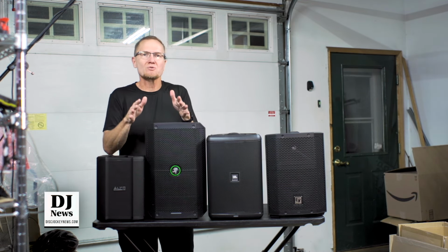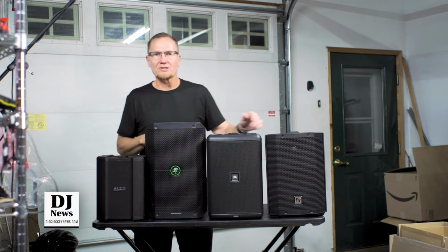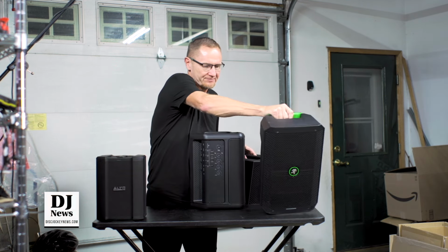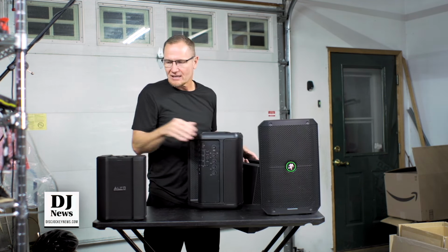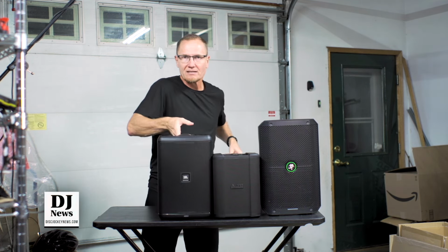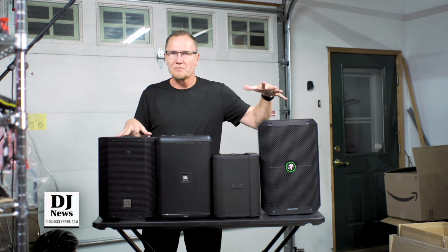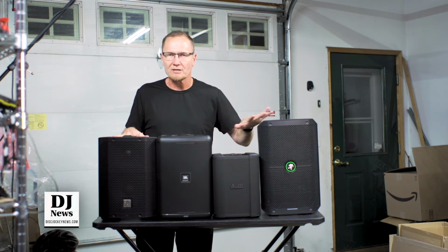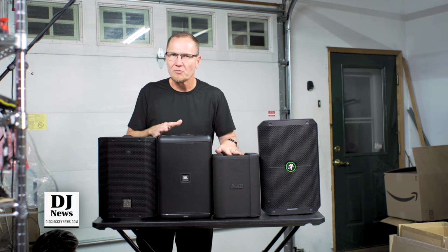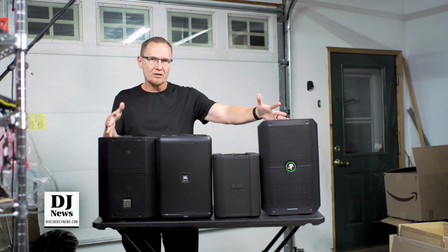When it comes to low volume sound quality, I'm going to put them in the order in which I think they sound. I would say at low volume, the Mackie was probably the weakest sound quality. Then the Busker, then the JBL, and the Electro Voice. We're talking very similar at lower volumes when it came to sound quality, but there's just a little bit more warmth, I thought, in the Busker. So, sound quality at low volumes.